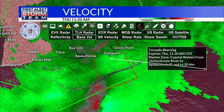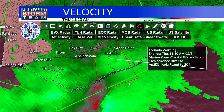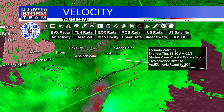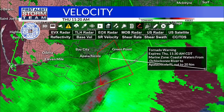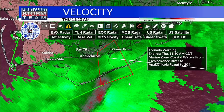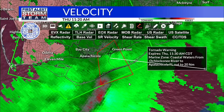This is just radar indicated as of right now, but flying debris will be dangerous, especially within those areas of some stronger wind gusts. So make sure you are getting to your safe space if you are in the area of concern, that being just to the southeast of Apalachicola, really the coastline heading towards Greenpoint. You need to be getting to your safe space, which means interior area away from the windows.